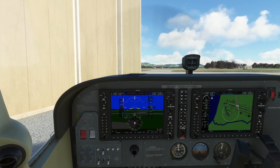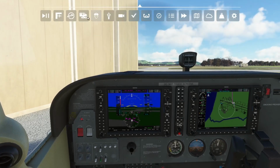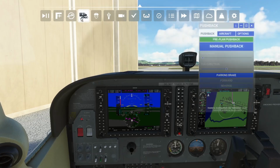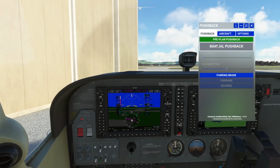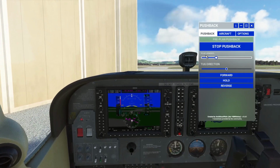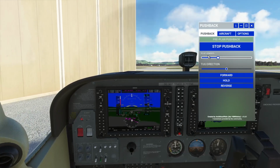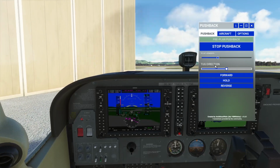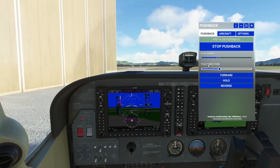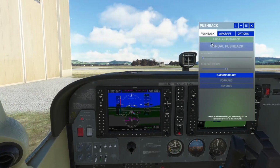Or maybe not. Maybe we gotta get taxied backwards. A little too close to the building. No big deal. Pushback, manual pushback. Just get pushed back. Turn us this way. Let me go ahead and stop there. Should be all right.